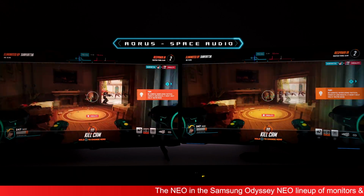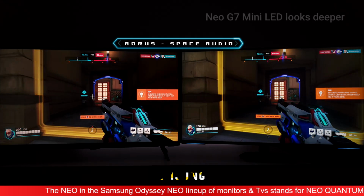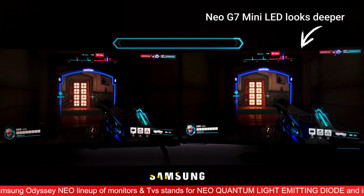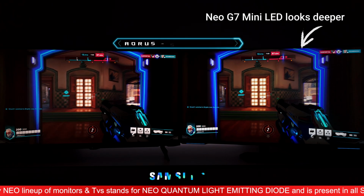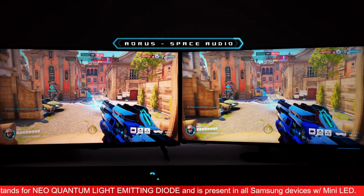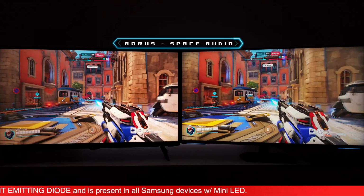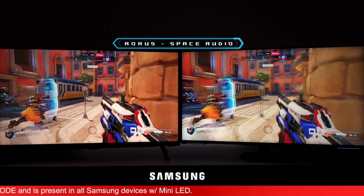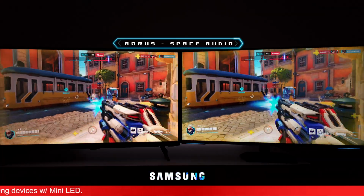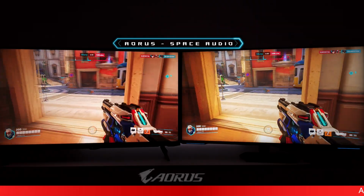And in scenes like this with the health bar, even at a small angle, the Aorus is starting to degrade, while the Neo G7 still looks very clear and very bright. But in a game scene like this, I would say they're tight on color, but you cannot deny the picture brightness. Remember, we're here with the Aorus at 80% brightness, and on the Samsung, we're at full 100% brightness at 50 max. So before we move on to the next section of the video, let's hear a little bit of this awesome space audio on the Aorus FV43U so you can compare versus the Samsung.